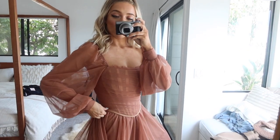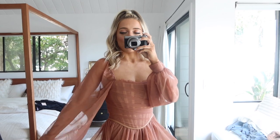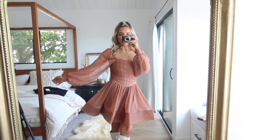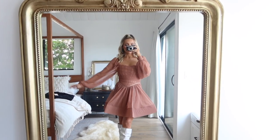So this bodice is really, really pretty. I love the different directions of the boning going this way and then the fabric going the other way. And then the sleeves are really pretty. And then down here it is just super youthful and cupcakey. But I really do like it. So pretty color too.